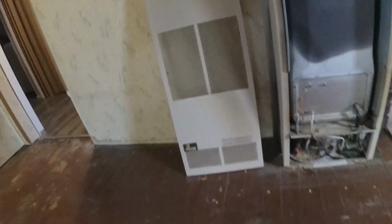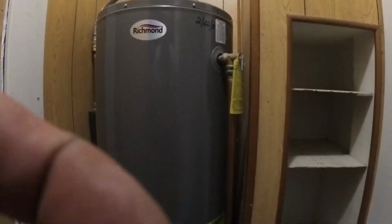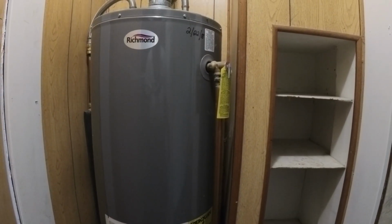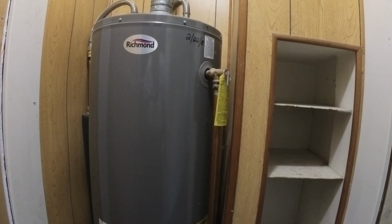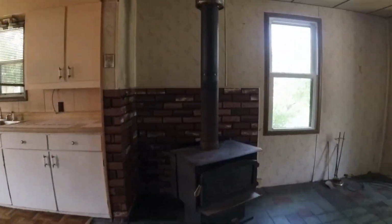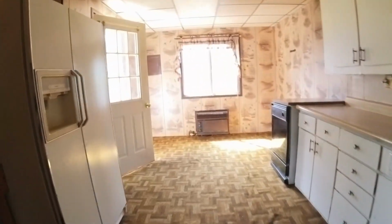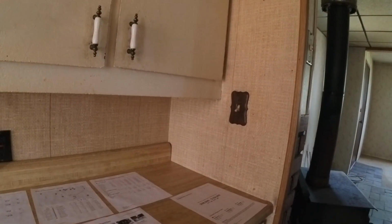But we'll see if we get any pressure on this. A little water. I'm sure we can do that one on the fly. There's no pressure on it. There's not much water in there. Let me go grab a T&P and some tools.